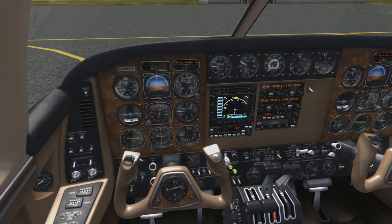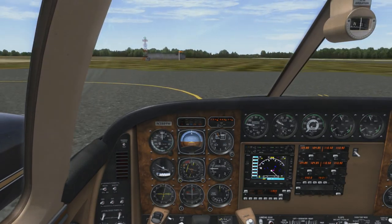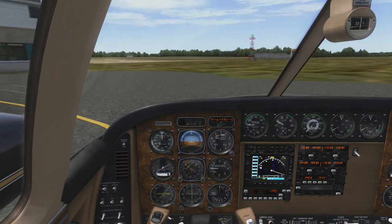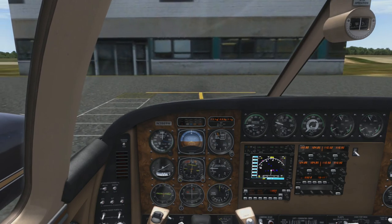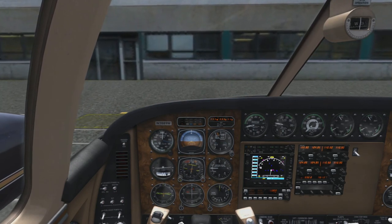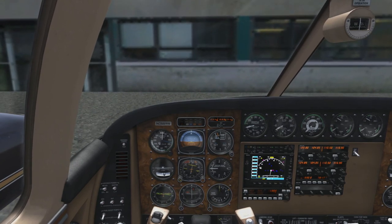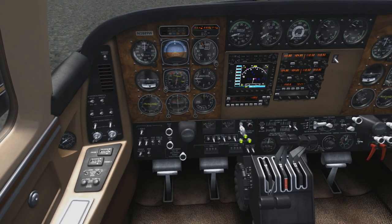Yeah, that was full. Full rich. We'll see how much fuel we have left. It's gonna be maybe 4 or 5 gallons in each tank. We're just using so much fuel. Alright. Parking brake coming on. I should have turned the defroster off already. See how much fuel. 5 gallons in each tank. Unreal.